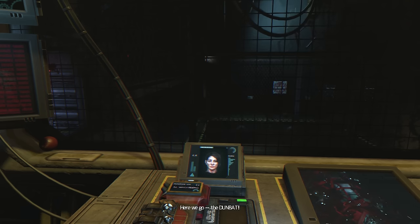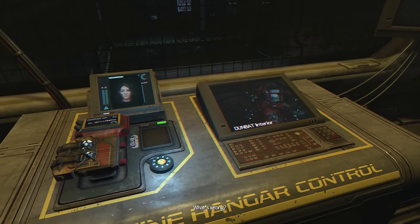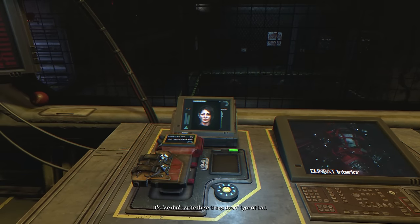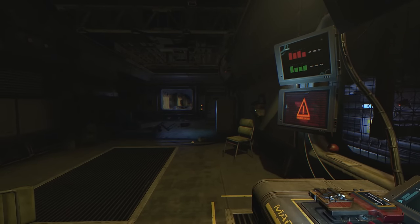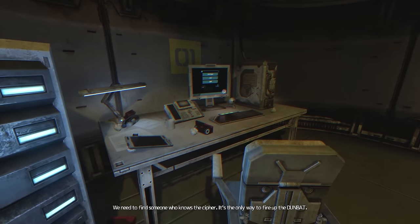Here we go. The Dunbat! Oh, damn it. I knew it was too good to be true. What's wrong? It's quarantined. Oh, it's filled with growths. Hold on. We need a security cipher. How bad is it? It's we don't write these things down type of bad. Maybe someone's still around who can tell us what it is. Sure. Let's go with that. I'll just unlock the other doors for you so you can explore the station. We need to find someone who knows the cipher. It's the only way to fire up the Dunbat.